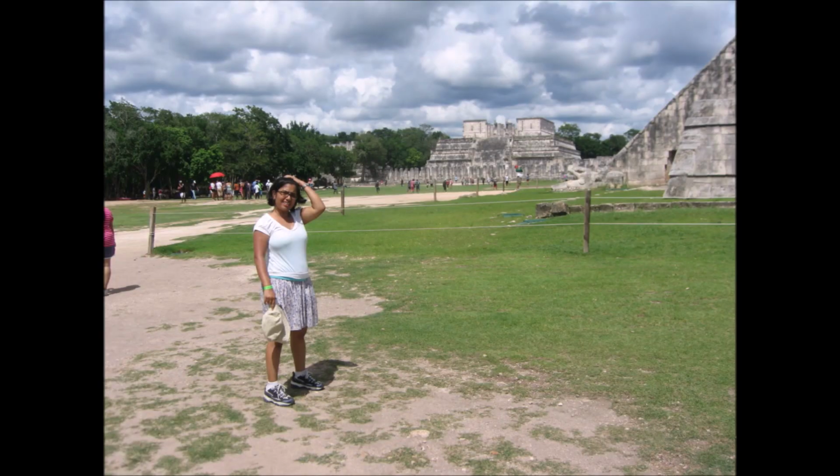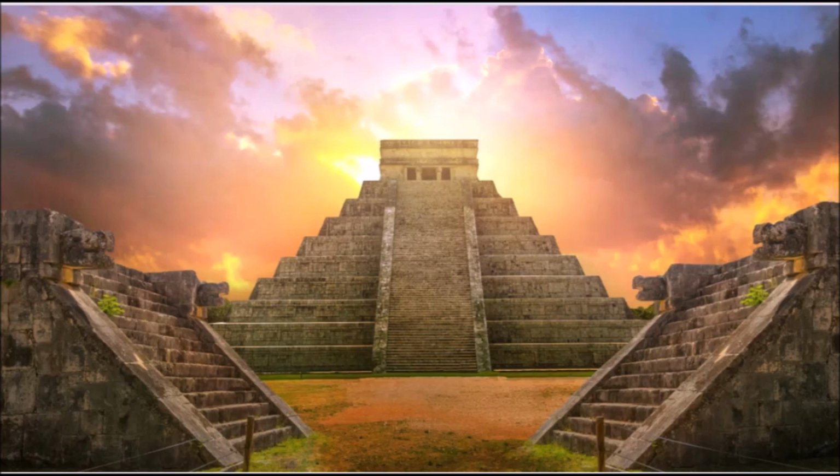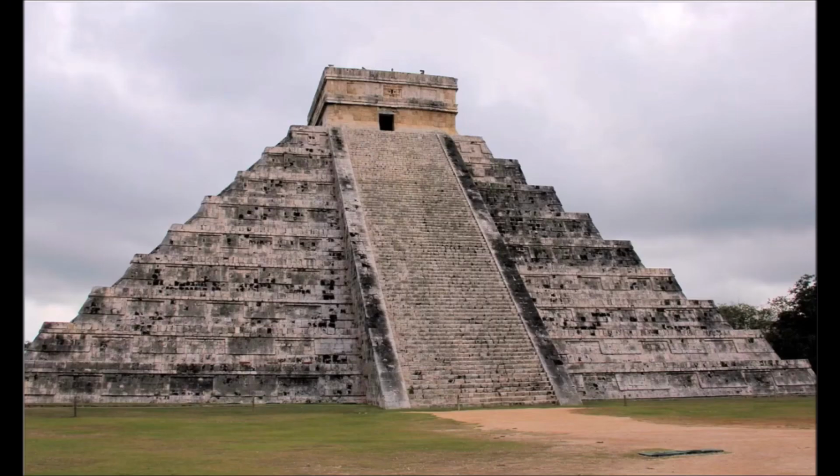We entered the premises, and this is what we saw. The sun was bright and hot. We were sweating, but still, the sight of Kukulkan was a sight we can never forget in our lives. The statue of Kukulkan, the serpent god, and the stepped pyramid, El Castillo, the castle, are the standing monuments of the advanced race of Mayans in this area. The pyramid has 365 steps, one for each day of the year. Each of the temple's four sides has 91 steps, and the top platform makes the 365th step.